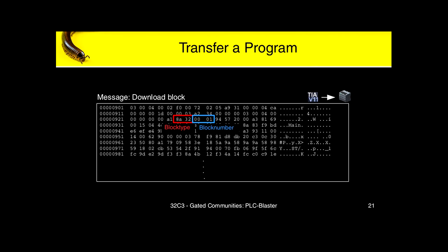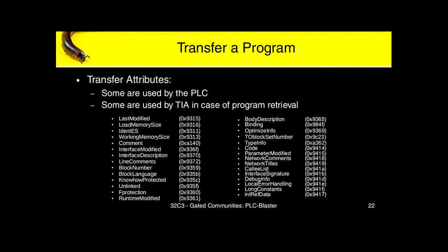So for us, important, the download block message has the same structure that I just described. There's just two more important pieces of information. One is the block type. We just saw the list earlier. There's five or six different ones, and the block number, which is just some sort of memory slot. So just memory slot one or two, whatever you want to download.